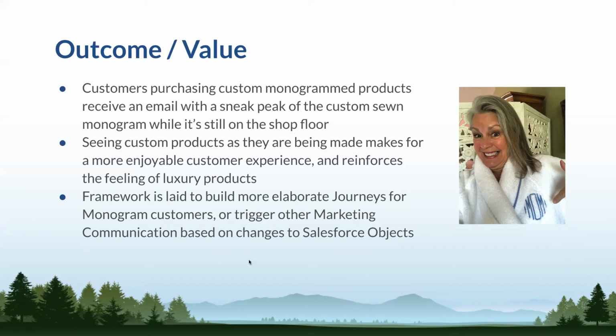In addition to enhancing the customer experience, we've also built out a framework to create more elaborate journeys down the road. With MC Connect and these synchronized objects, the connectivity is set up, so whether it's enhancing the monogram journey or creating a completely different journey that makes use of Salesforce data, we've already got the groundwork laid. So I think this was a big win with regards to improving customer experiences by making a concerted effort to communicate in a more personalized way. As a consultant, I was really happy to be involved in this process and to bring this feature to life. And as a customer, I was really happy to actually receive the email myself.